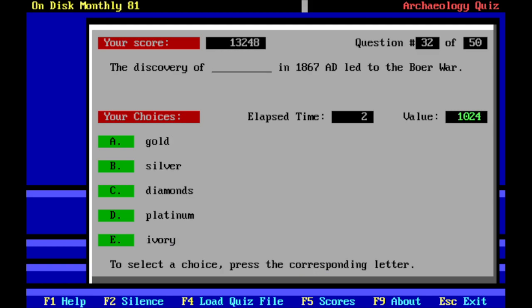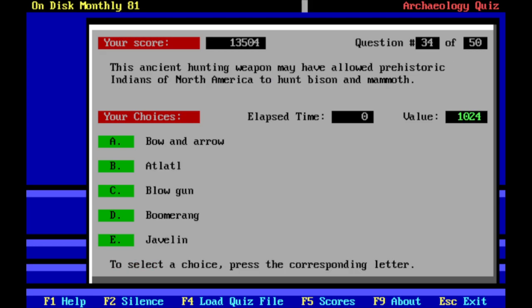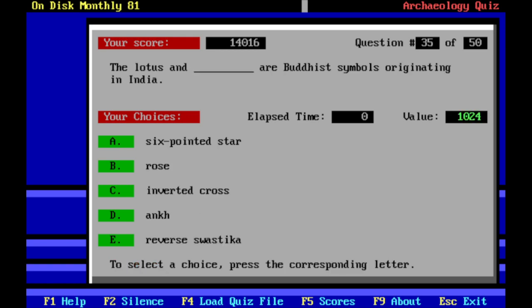Discovery of blank in 1867 AD led to the Boer War. I don't know. I'm going to say gold. Diamonds. Phoenicians in blank were thought to have been the first to sail to the Americas. Minoans. Yep. This ancient hunting weapon may have allowed prehistoric Indians of North America to hunt bison and mammoth. The atlatl? Yeah. The lotus and blank are Buddhist symbols originating in India. I think it's the reverse swastika. It is.